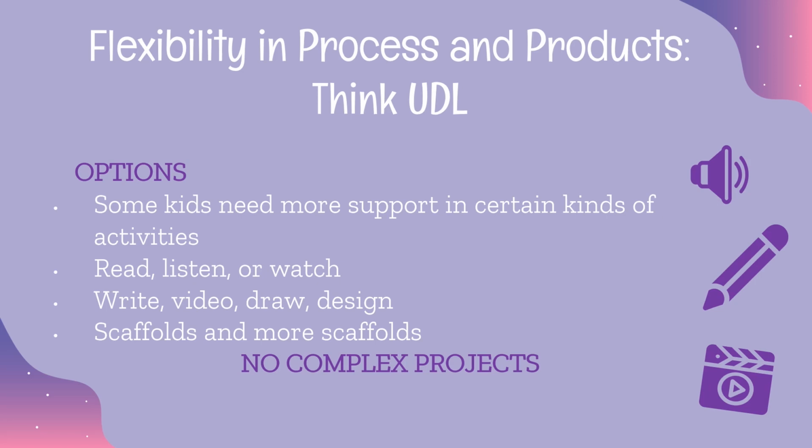And please, no elaborate projects. Everyone has enough on their plates without dealing with a long, complex project. How on earth will kids manage it in this environment? Save the project for when we're back in the classroom and you have greater access to students and can chunk the project and provide lots of hands-on support.